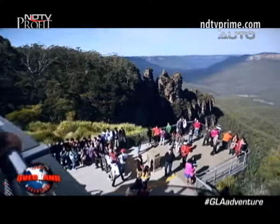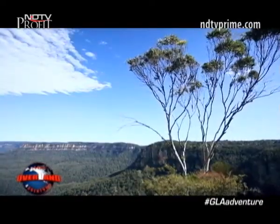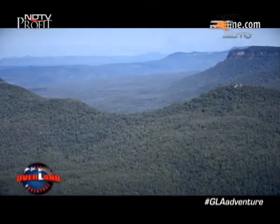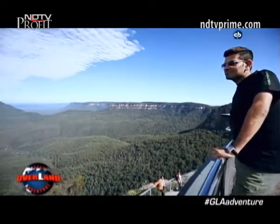Blue Mountains. They call it that because of the forest of eucalyptus here. The eucalyptus leaves in the hot sun give out a certain oil, and that mist from the oil reflects light. So from a distance, it tends to look blue. And you can see it from Sydney, the entire ridge, it all looks blue.